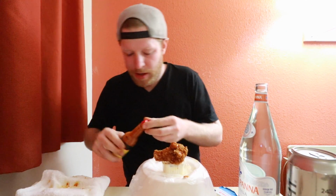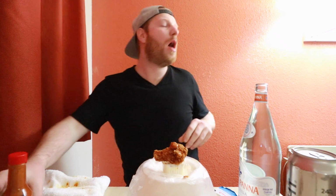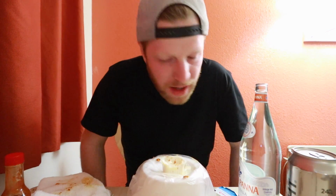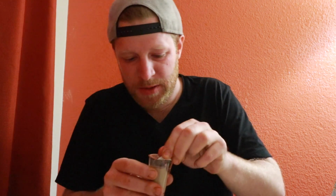That's a hefty dab right there. Everything is on fire. There's normally like a euphoric burning feeling that you get. This one is lacking the euphoria. Maybe more whipped shots will help.